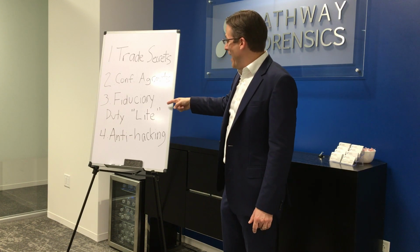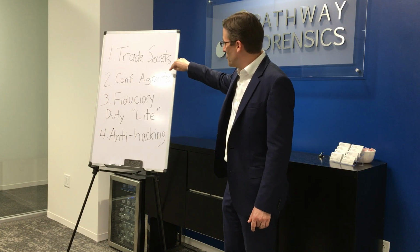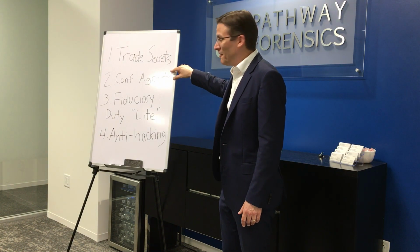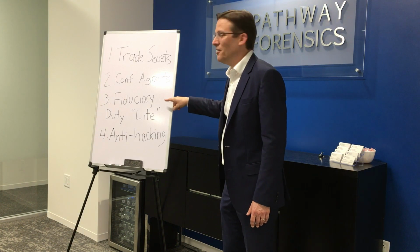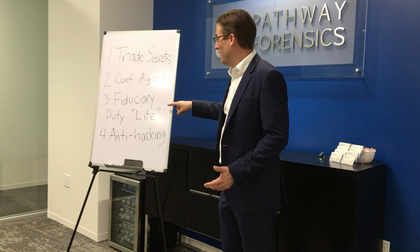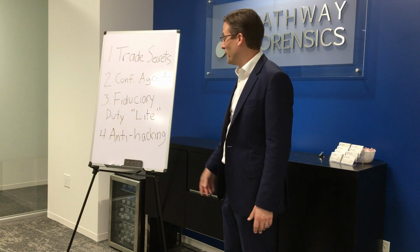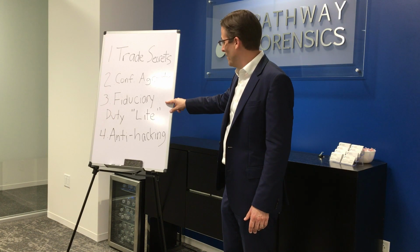An important point about that is number 3 applies even if there's no confidentiality agreement. So it's good for companies to have these confidentiality agreements, but even if they don't, the employee still is not allowed to use the company's confidential information, take it with them, go to a competitor and disclose that information to a competitor. That is a violation of this duty right here.